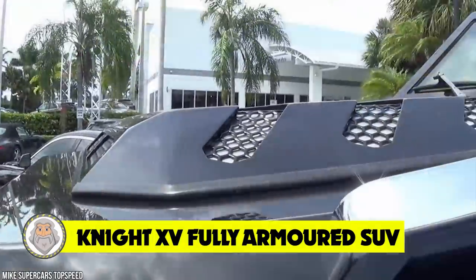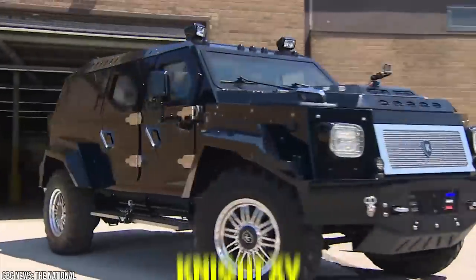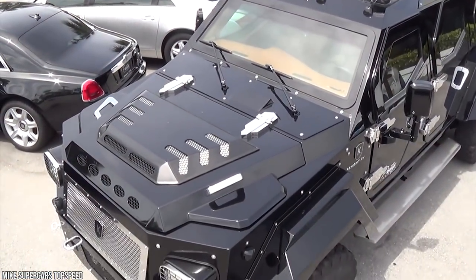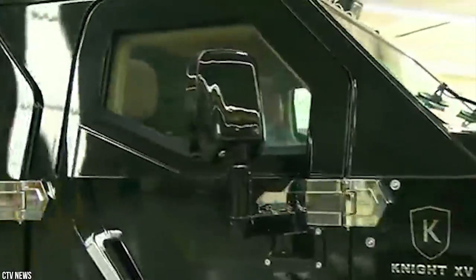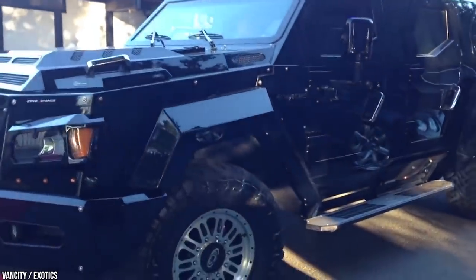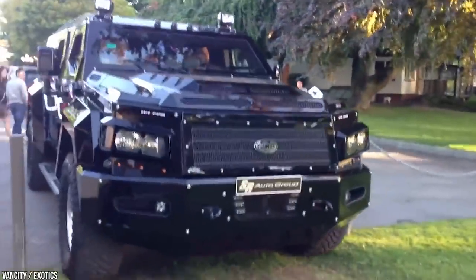Number 10. Knight 15 Fully Armored SUV. If you have $800,000, then Conquest Vehicles' flagship Knight 15 is for you. Unlike most vehicles that are only up-armored after they've reached mass markets, the Knight 15 Fully Armored SUV is manufactured as an armored vehicle, by hand, from the ground up, in Toronto, Ontario, Canada. And no joke, it takes up to 4,000 hours to build. It represents the future of maximum luxury, handcrafted, fully armored vehicles for the most distinguished drivers.